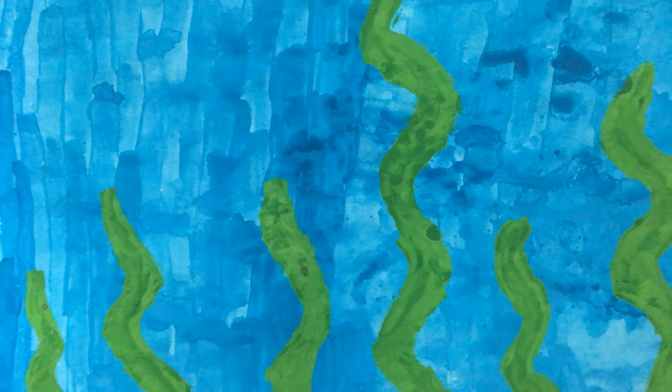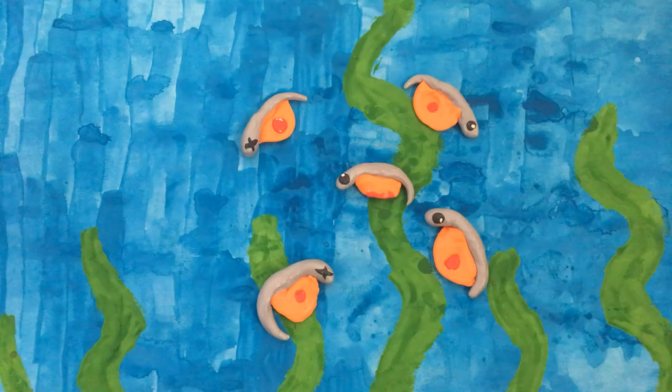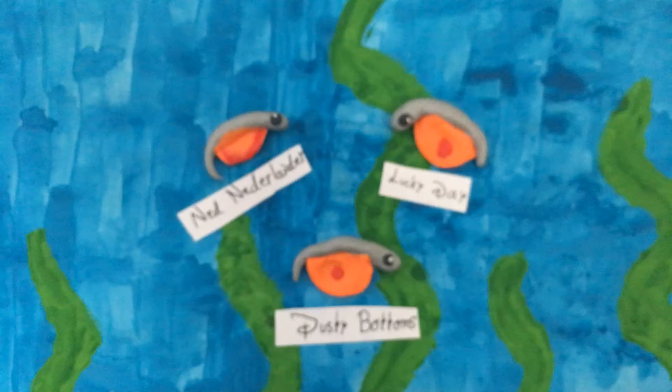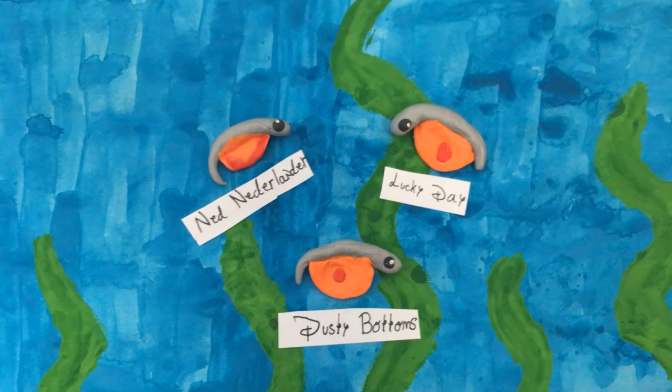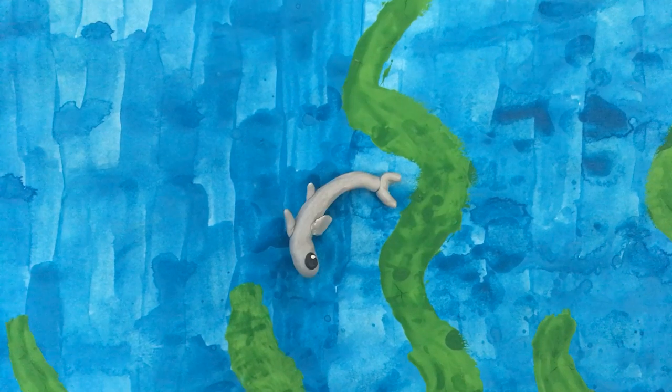Right directly after the hatch, trout look like this weird thing. It's called an alevin, and there's tons of them. Three of these trout, which aren't important, are the three amigos. Right after this, they turn into more trout-looking things called fry.